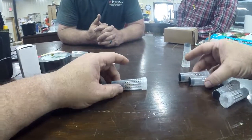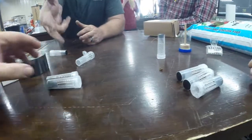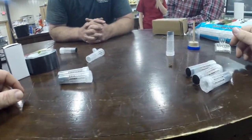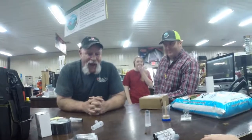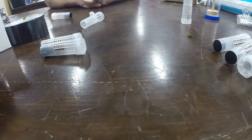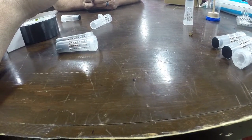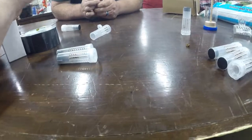Two of these go into nukes. That means you're going to have 2 more hives. So what about these 3? What do I do with them? I mean, I've got plenty of boxes, but they're full boxes with no bees. No bees.